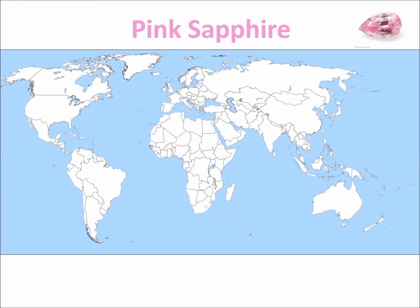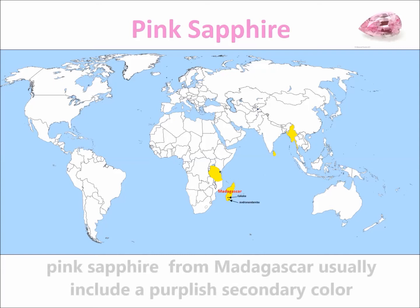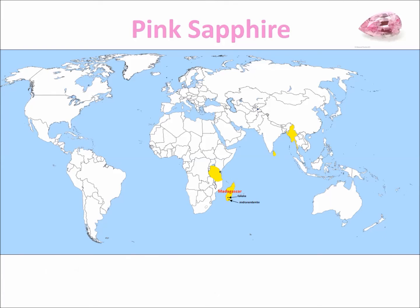Traditionally, fine-quality pink sapphires have originated from Sri Lanka or Myanmar or the Umba River in Tanzania. They were very rare until new deposits were discovered in Madagascar in the 1990s, in Ilakaka and Andranandambo. Pink sapphires from Madagascar usually include a purplish secondary color, and many of them undergo heat treatment to reduce this.